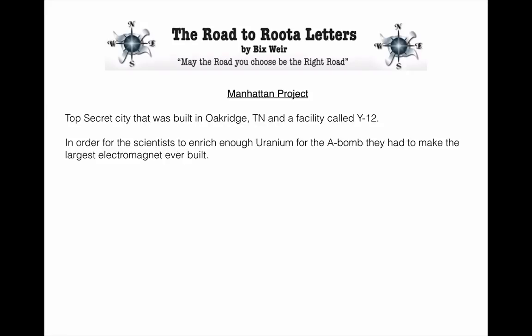In order for the scientists to enrich enough uranium for the atom bomb, they had to make the largest electromagnet ever built.